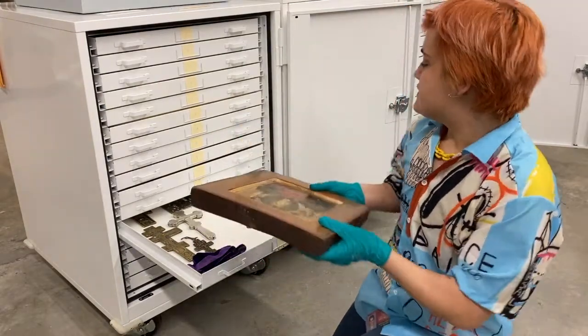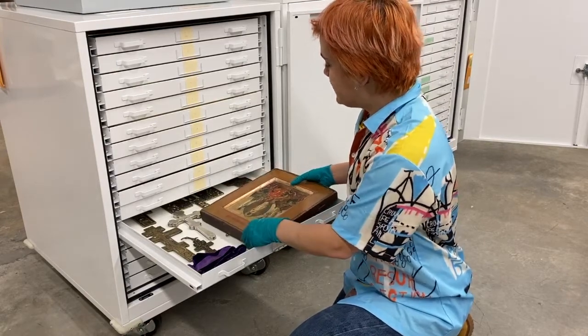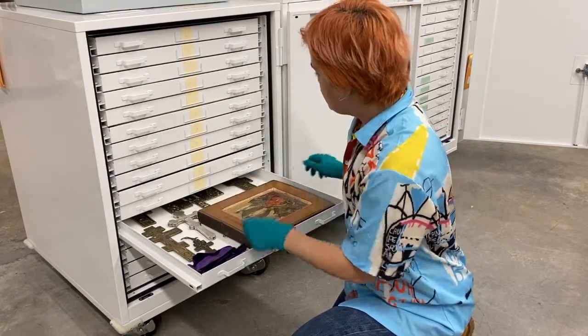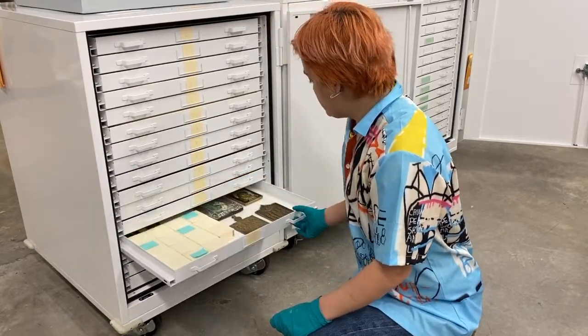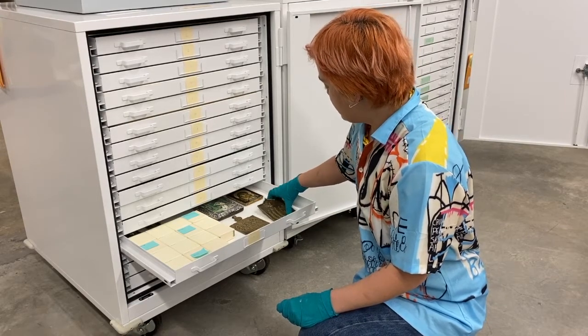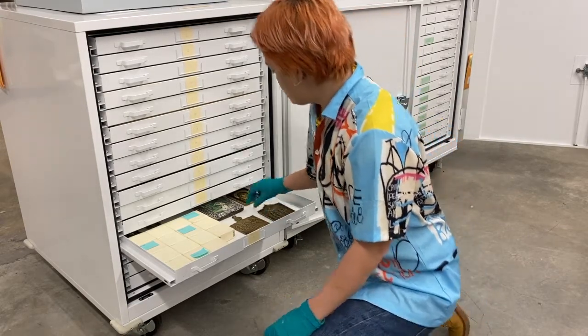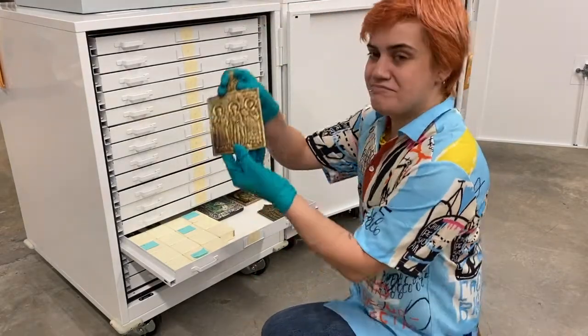It fills a gap because these icons would have been a very integral part of Russian life, especially courtly life, with some of the quality of these. Because you can tell from the wear on the ones I've already shown you how important they were to the individuals.